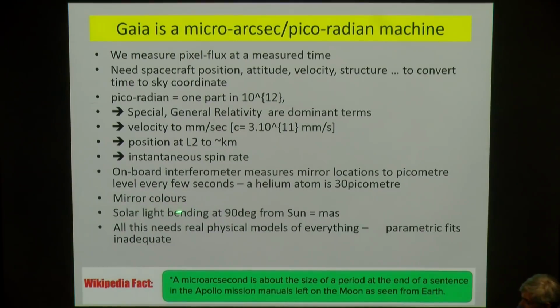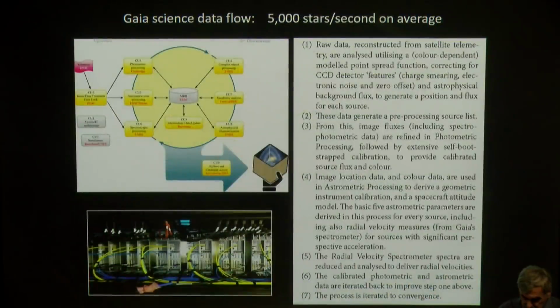So this turned out to be the main limitation until last year, and it still limits the published data. And again, just to put this GR term in context, solar light bending at 90 degrees from the sun is 4 milliarcseconds. So that's 4,000 times larger than the accuracy we're trying to measure. So the largest significant signal measured in every Gaia measurement is actually light bending through GR in the solar system. Light bending by Jupiter is a 2,000 sigma detection in the Gaia catalogue at present. So, to take all these terms out, everything's got to be done in a full GR metric. It's quite an elaborate process, and you need physical models of everything. Just sort of fitting to residuals is never going to work.